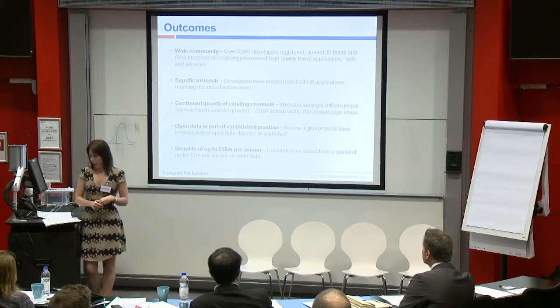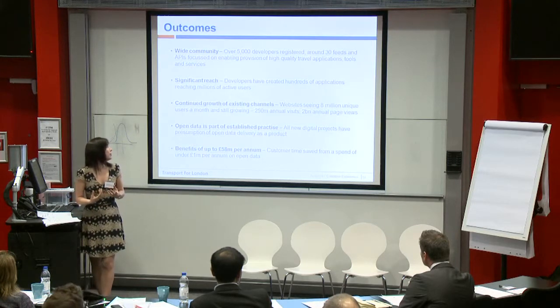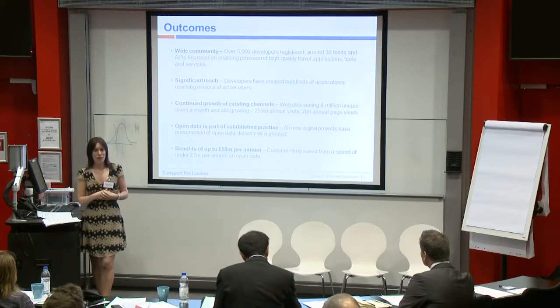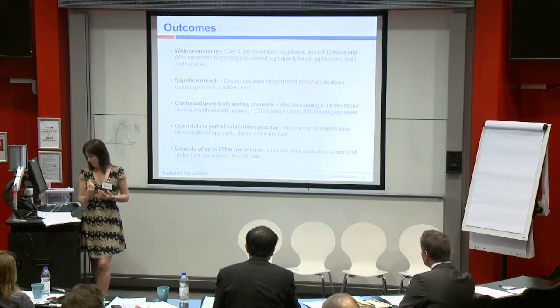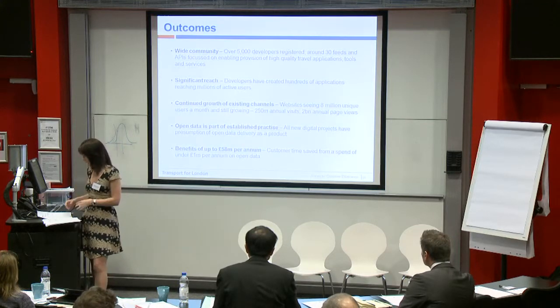So the outcomes of our open data policy: there's over 5,000 developers registered, and they're using around 30 feeds and APIs that are available on our website. There's significant reach of our data, therefore, because the developers have created over 100 apps, and I'm sure some of you probably got them on your phones. And we believe that the benefits are about 58 million per annum in terms of customer time saved, which related to a cost of under 1 million for us to produce the open data.